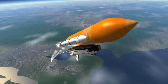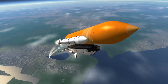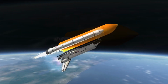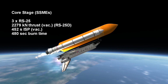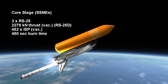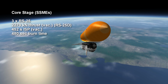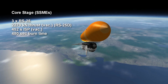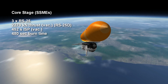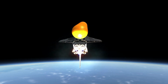The solid propellant is in 4 segments, each shaped to provide steadily less thrust as the vehicle gets lighter after burning the fuel. The boosters ignite a few seconds after the core stage, which consists of 3 Space Shuttle main engines on the orbiter itself, fed liquid hydrogen and liquid oxygen from the large orange external tank. The SSMEs are RS-25 engines, and in their upgraded form produce up to 2,279 kilonewtons of thrust in vacuum, with a specific impulse of 366 seconds at sea level and 452 in vacuum. Nominal burn time was around 8 minutes.